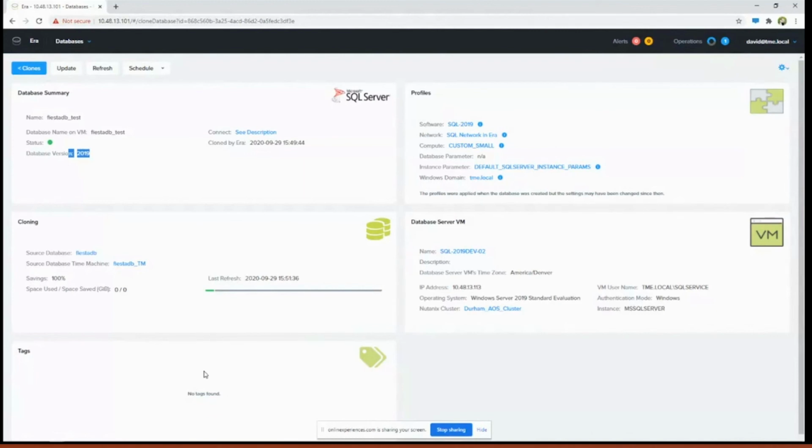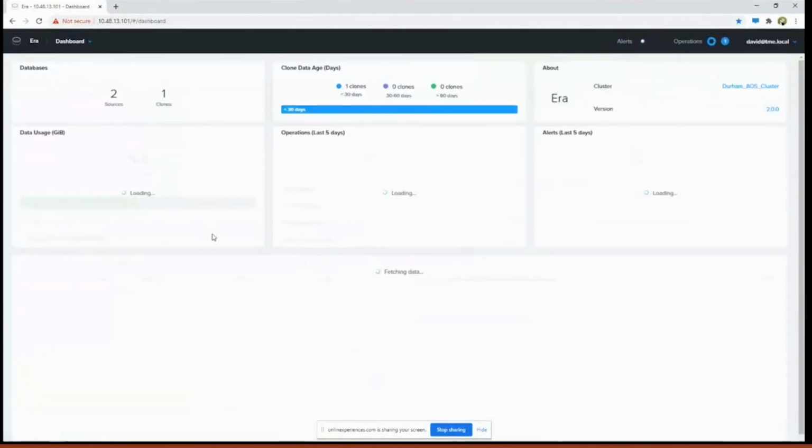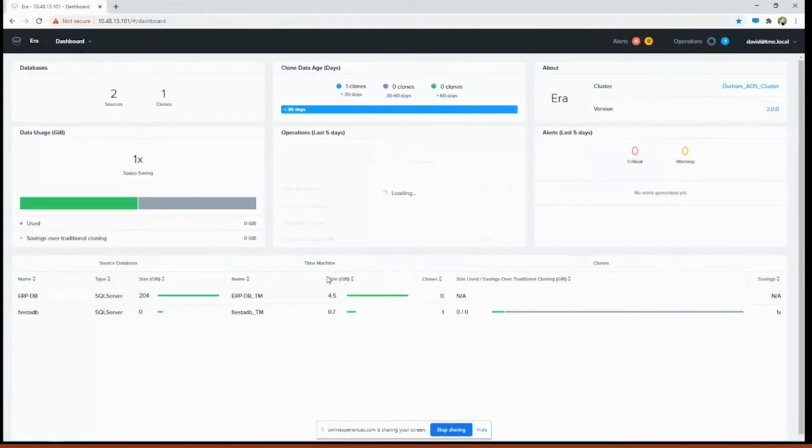So, Nutanix Era will help you manage that process of getting from multiple database conversions, maybe down to just a few. And like I said, if you're using Nutanix Era to do all of your deployments, all of your cloning, all of that will be tracked in here. I mean, we have an easy dashboard here that shows you how many sources, how many clones. It shows you any space savings. Obviously, that Fiesta database was not very big.